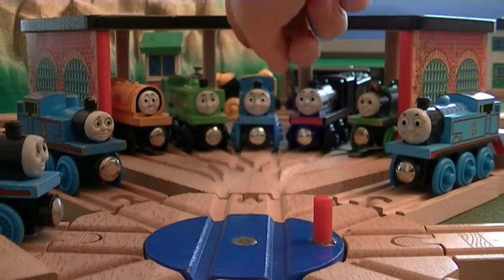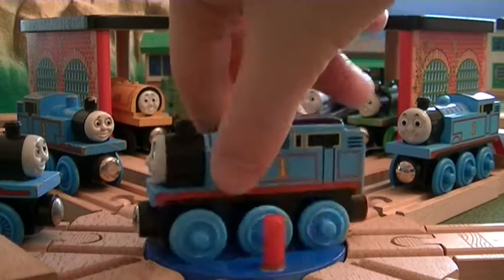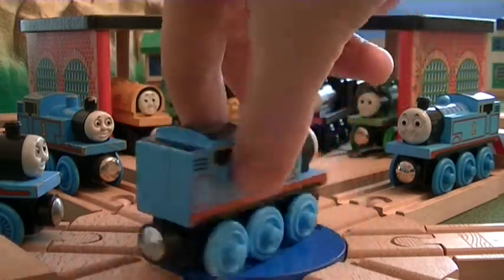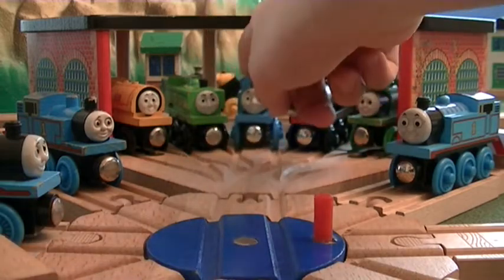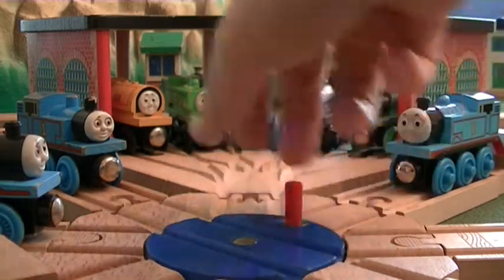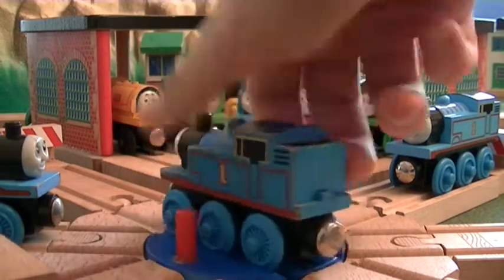Today's item is our favorite number 1 engine, Thomas the Tank Engine. And this is the 2015 edition. Obviously, Thomas has been in the wooden railway line from day one because he's the main character. Here's the 1992 third edition.